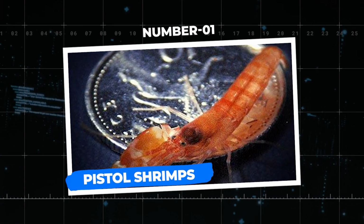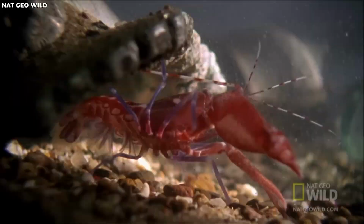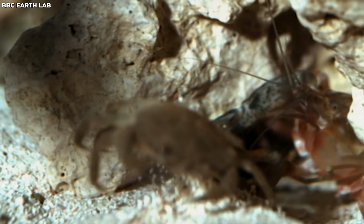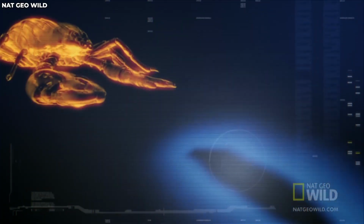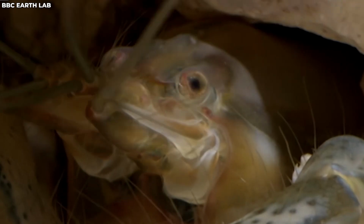Number 1. Pistol shrimps. These tiny shrimp are known for their powerful claw, which is asymmetrical in size. The larger claw acts like a pistol, capable of creating a powerful cavitation bubble when it snaps shut. This bubble reaches incredibly high temperatures and pressures, momentarily stunning or even killing their prey. This snapping of their claw is so rapid and powerful that it also creates a loud clicking sound, which can reach up to 200 decibels, making it one of the loudest noises produced by any animal in the ocean.